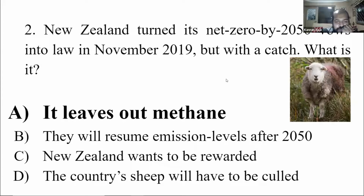So yes, and then at least they don't want to be rewarded, so that's all right.